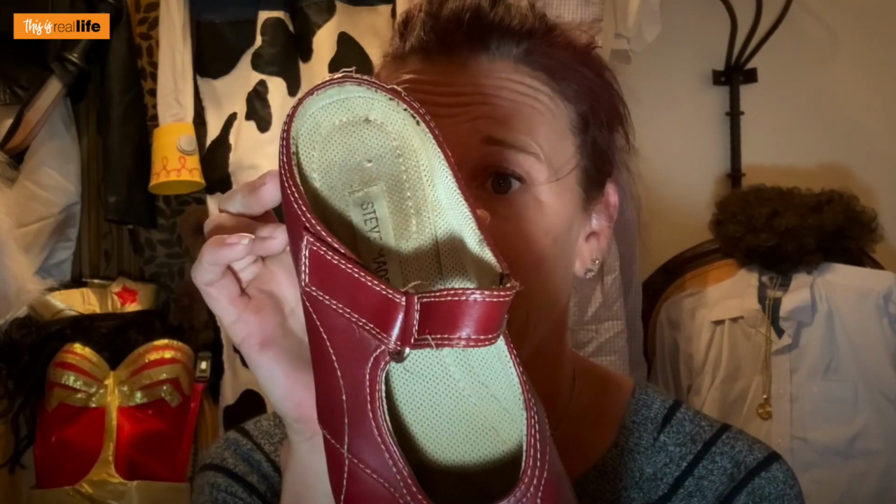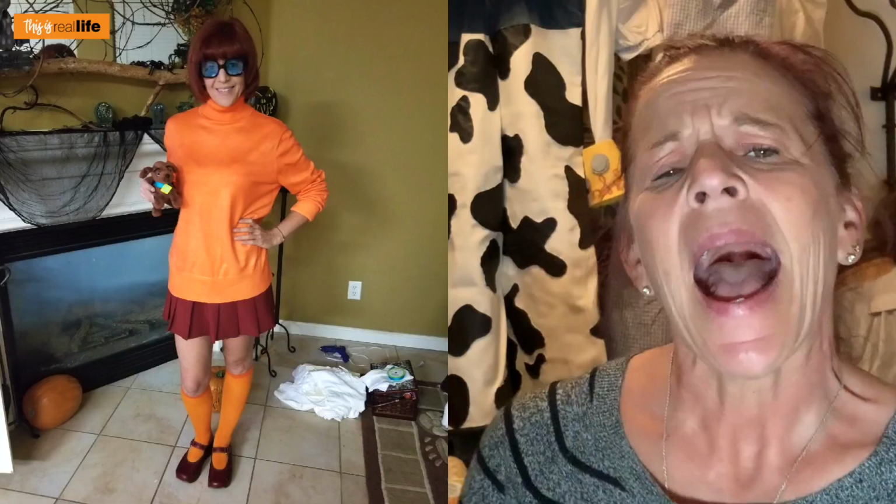Surprisingly, they're Steve Madden. And then for the other details, her hair and her glasses, I actually think I used my real hair at the time because I was growing it out, and so I had the perfect bob. But any old wig from the party store will do.